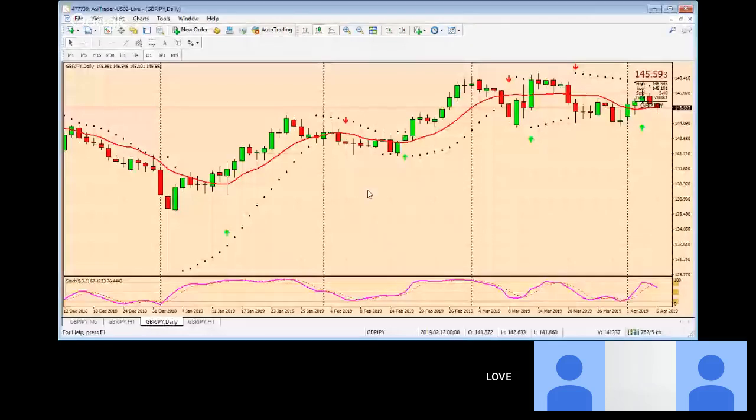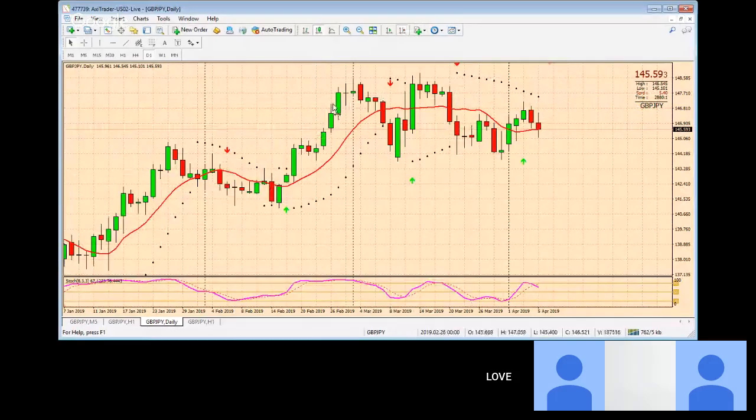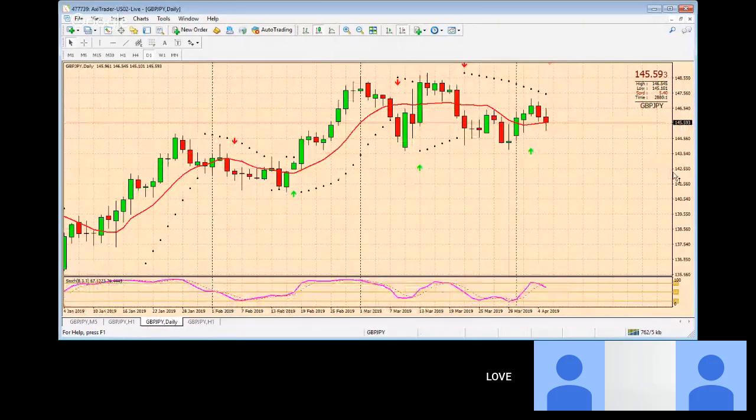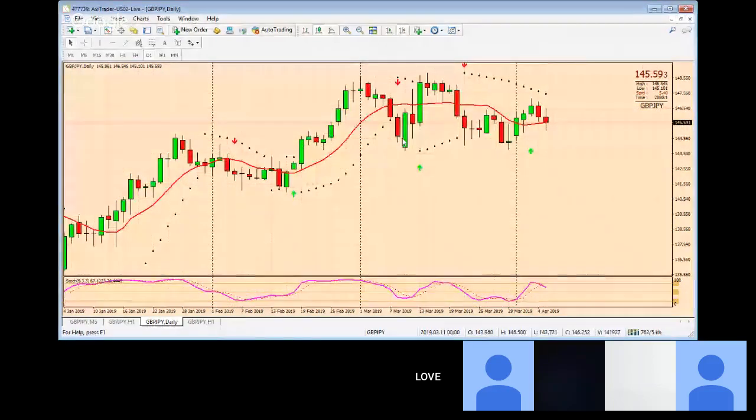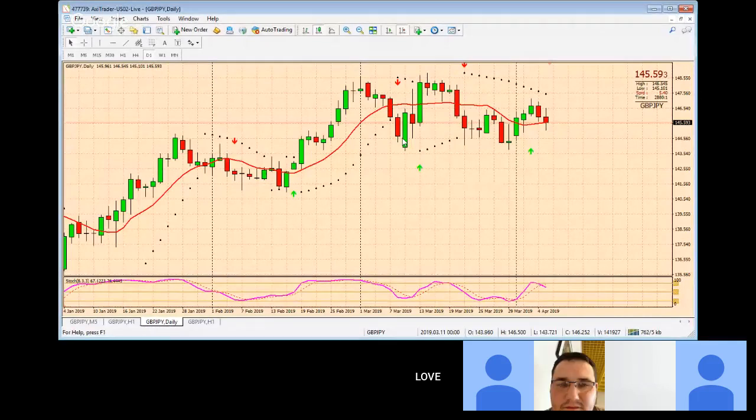Let me get started, because this is the first time I've actually turned the chart on. So let's see where the market is. We had a great week, and on Friday there were a few good trades. So let's see what is actually happening. Right, GBPJPY. Obviously, that one is moving with the Brexit. It's not much of a technical move. It's just more of what is happening with Brexit.